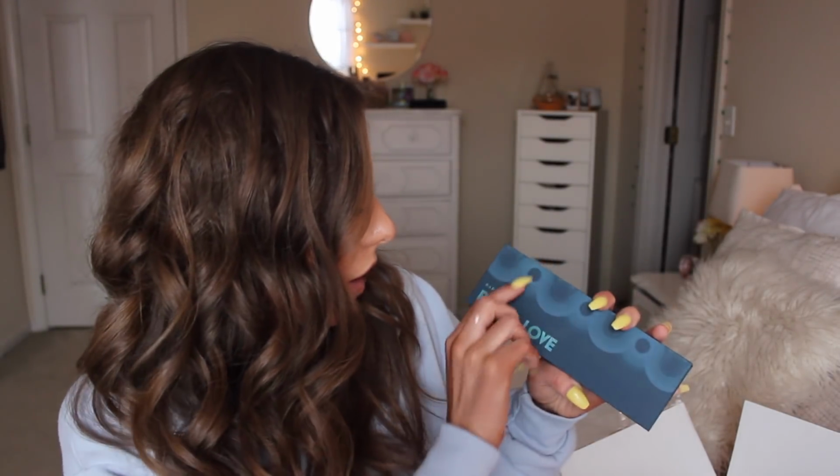I forgot to say how many eyeshadows are in each one. The first one I showed you has 12 eyeshadows, and the second one I showed you has 14. And this one has 14 as well. So it looks like this. And this one is the Subculture dupe.